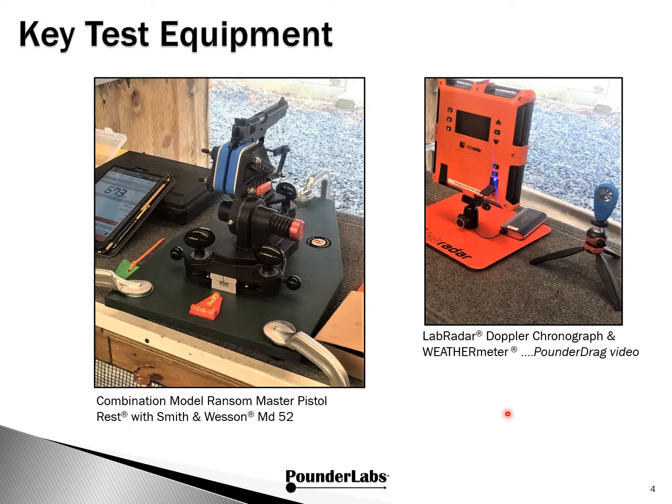Here's our key test equipment. The LabRadar Doppler chronograph and WeatherFlow weather meter won't be discussed any further. You can turn to the PounderDrag video mentioned on the previous slide to learn a lot more about that. This is the Ransom Master pistol rest. This has been the gold standard for testing handguns and ammo for many decades. Anytime you see in magazines test results given as Ransom Rest, this is what they're talking about.